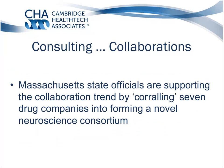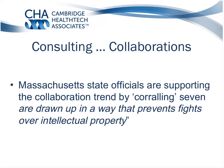Additionally, in that same article that was published in the Boston Globe was another story about Massachusetts state officials announcing that they're supporting the collaboration trend, and they did this by, as they said in the article, corralling 7 drug companies into forming a novel neuroscience consortium. So this is, again, a trend that we've been very much involved in, having done almost 20 collaborative consortium projects over the last while. So we see this as accelerating, and we're really looking forward to working with many organizations and helping them collaborate, whether it be with academics, organizations in industry or industry and vendors, et cetera. But it's really part of a very strong trend that we see going forward right now.